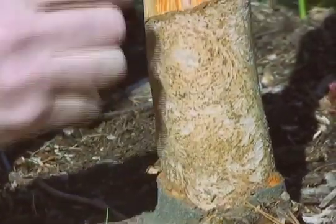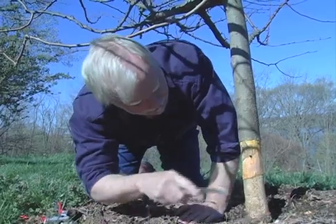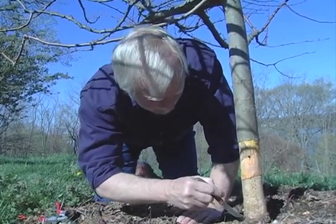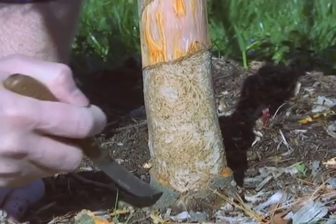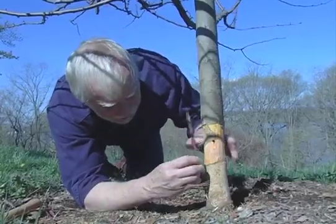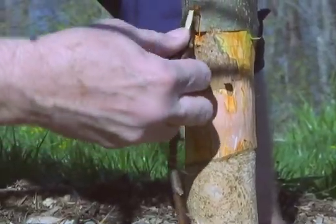And then where the scion goes in, you want to split it just a little bit, right down to the wood, down to the cambium layer. And the same thing from the bottom, another little split. All right, so we're going to insert the scion, arch it a little bit in the middle.